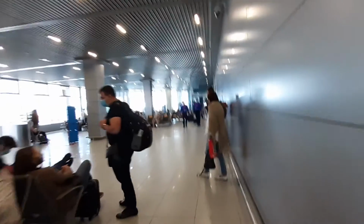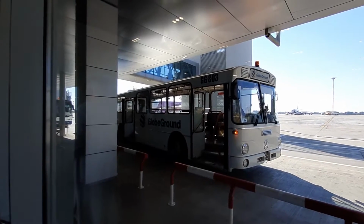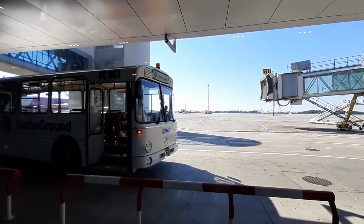But wow, this has really got me, because this was the bus which took us there. It was built somewhere in the 1970s. It's really back in time with Tarom.